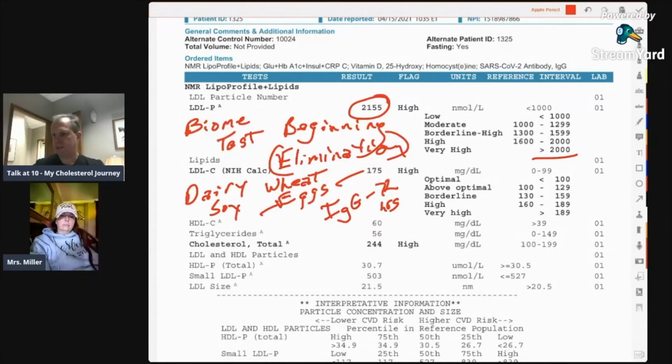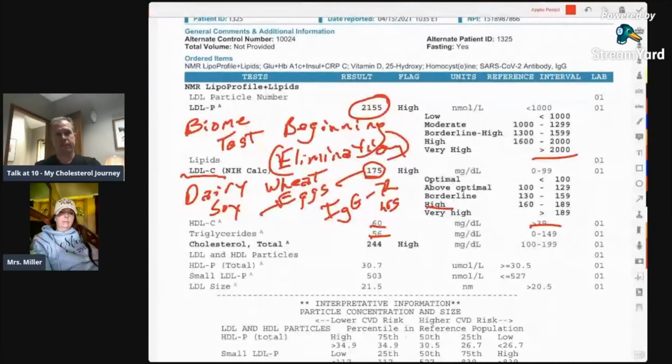But look at this. My total LDLC dropped to 175. So I'm still in the high, but it's the first time I've been in the range. When we look at HDLC, greater than 39, and I'm at 60, triglycerides are staying in a beautiful place. So if there's one correlation that I can draw for myself, if I'm going to have a beer or a glass of wine, I know my triglycerides are going to go bonkers. My total cholesterol is now below 300 for the first time in a long time.